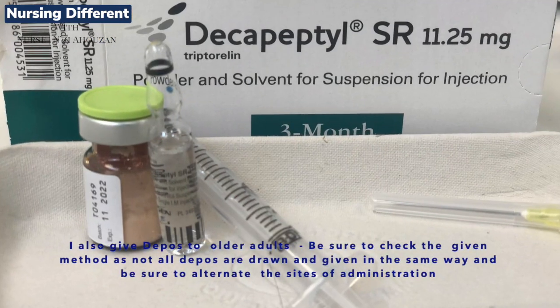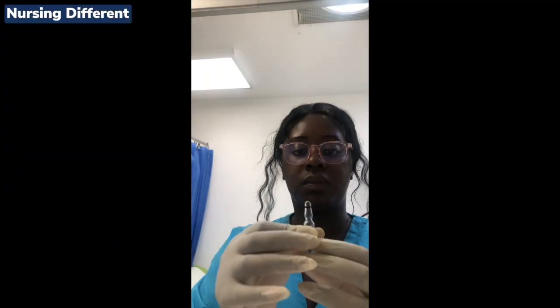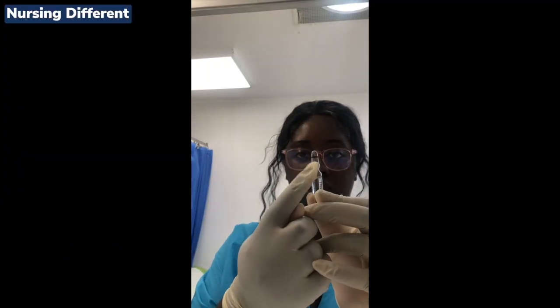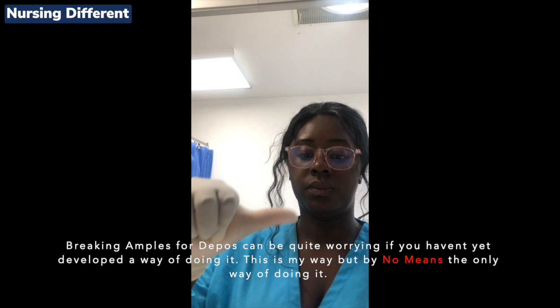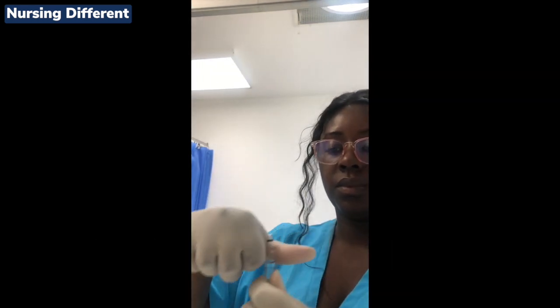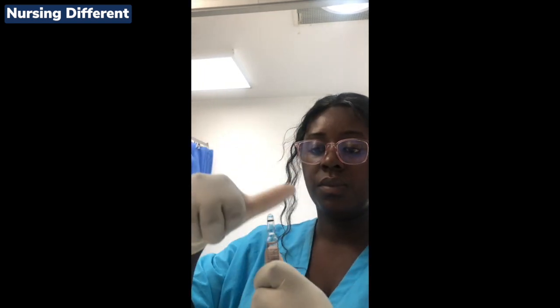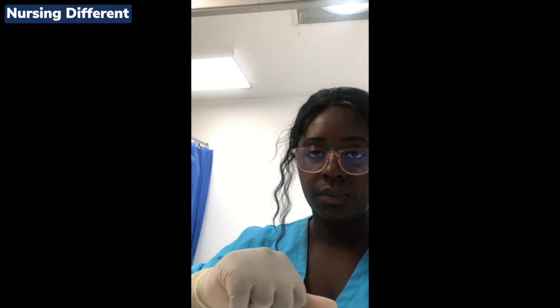I was also responsible for giving depots to older adults. So just a quick guide in terms of breaking the ampoules. My mentor always said, watch out for the little dot on top of the ampoule and position your thumb on top of the dot, and with your index finger just push backwards. So push in a backwards motion, pushing your thumb towards that index finger, and when you hear the pop, that's it, you let go of it and put it in the sharps bin.